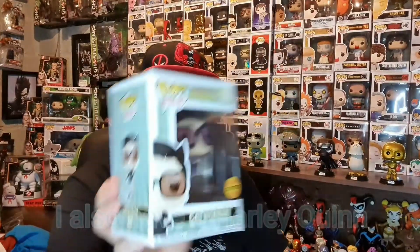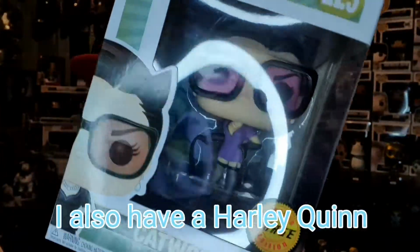Now I have a Catwoman pop, but sat in the front on a shelf was the Chase edition of Catwoman. So I've got Catwoman 225, the normal variant. This is the Chase. The only difference that I can see is that she's wearing purple as opposed to black, and also a Poison Ivy, and I don't have a Poison Ivy pop, so we'll do Poison Ivy first.